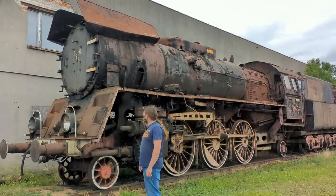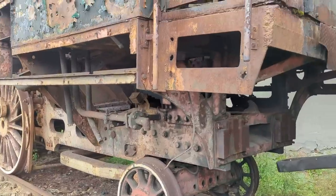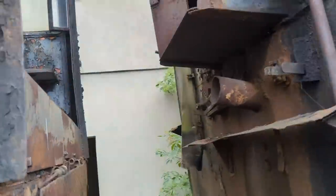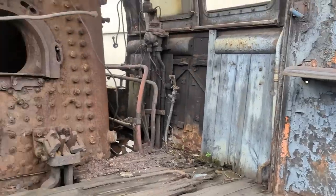Poor thing. I really like OLs, and they're nice looking machines as well. So I would look in the cab of this, but the steps have been taken for something else. Although, actually, that said, if I go... There we go.